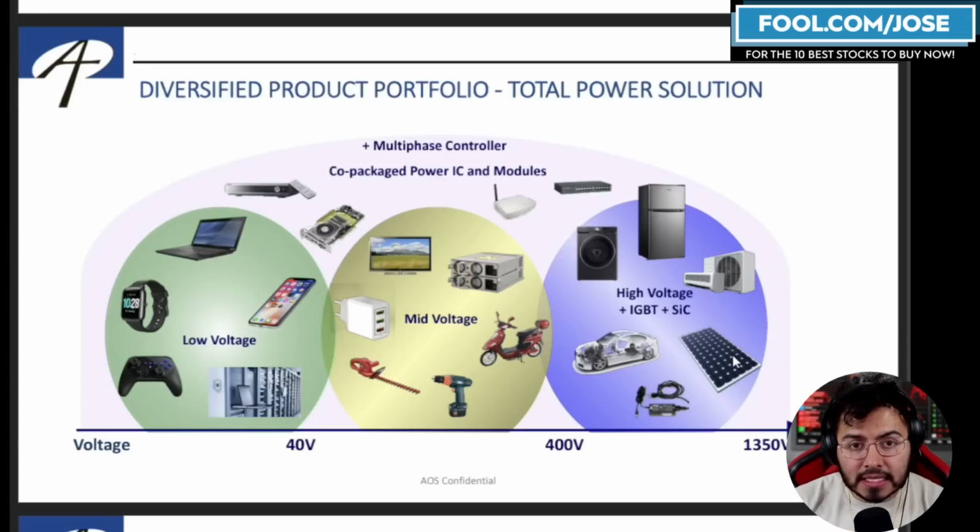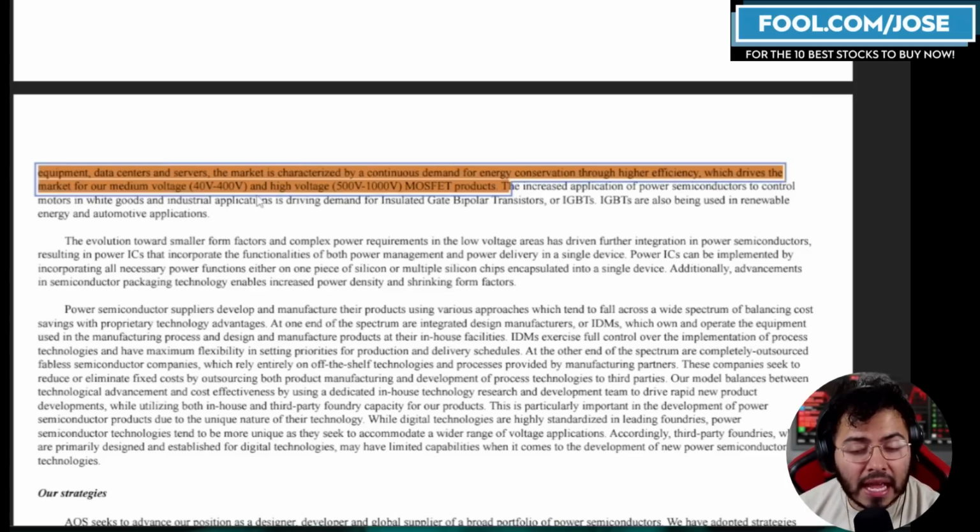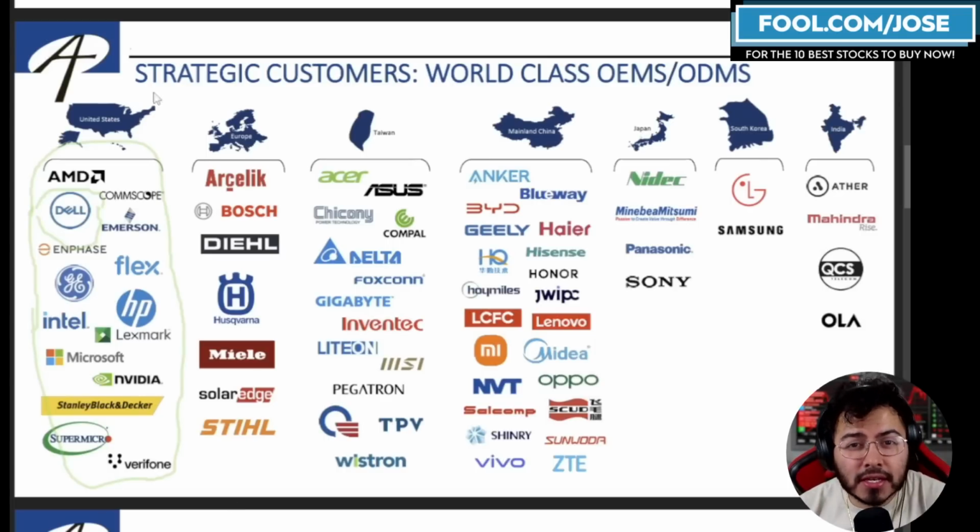So one can see right now that there are definitely some growth opportunities for AOSL, as we saw those AI servers and those GPUs. But if you're bullish on semiconductor content in vehicles or solar energy, this is another way that this company can benefit as well. And here they even mention a little bit more about their products. They mention how data centers and servers need continuous energy conservation through highly efficient products, which drive a market for their medium voltage, which is 440 volts to 400 volts, and high voltage products.